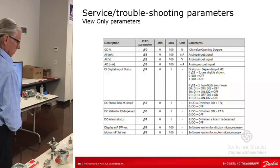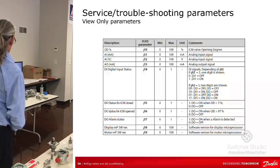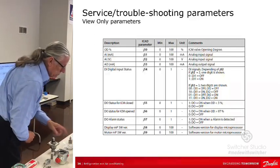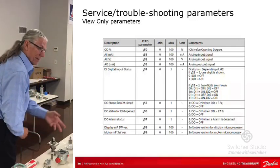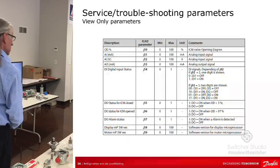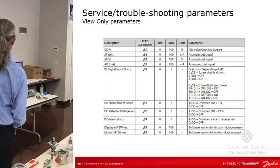It's pretty useful. So let's say that I've got a problem with my analog input signal. The guy says, okay, I'm giving you an analog input signal, and so all I got to do is go to parameters, go to I-51, and I say 0 milliamps. Sorry, you may be sending it, but it ain't getting here. So that's the kind of thing you can do with this, and you can see all the things that you can look at and get status of. Doesn't do anything. It just displays for service troubleshooting.